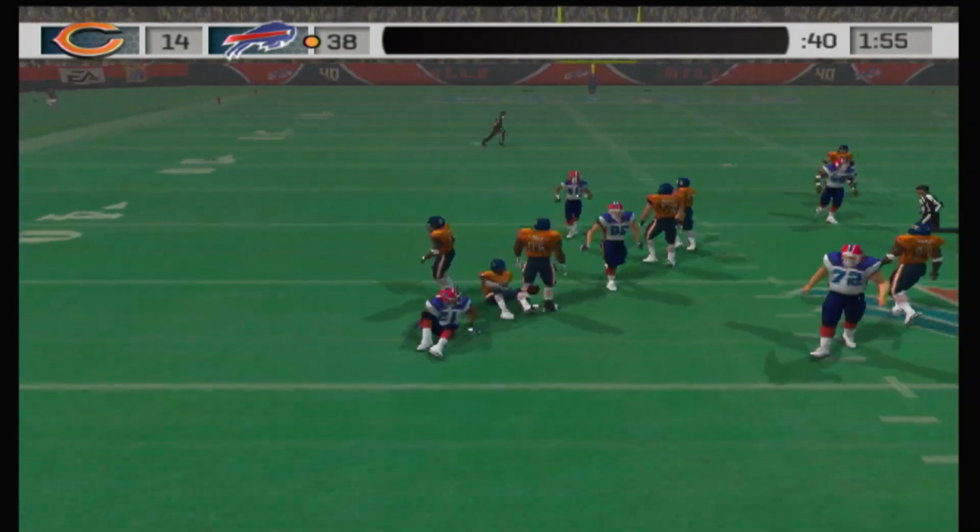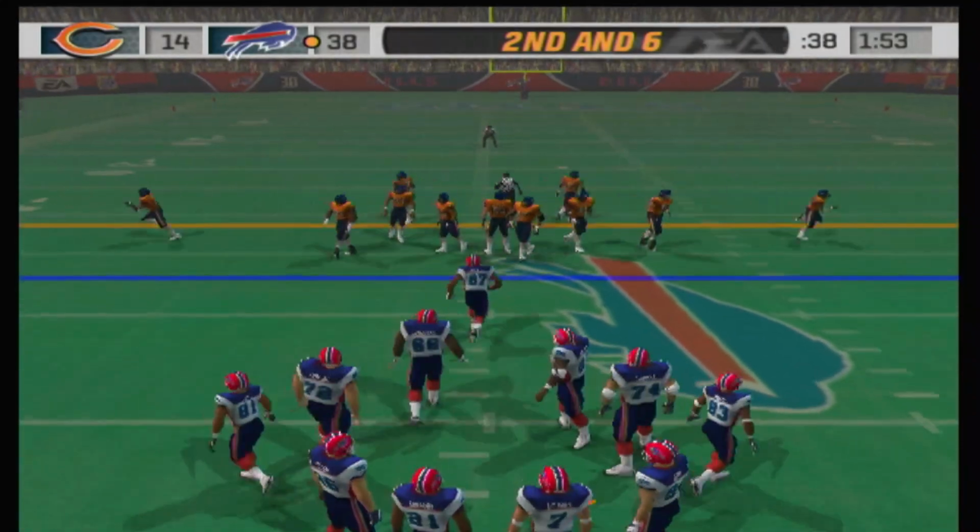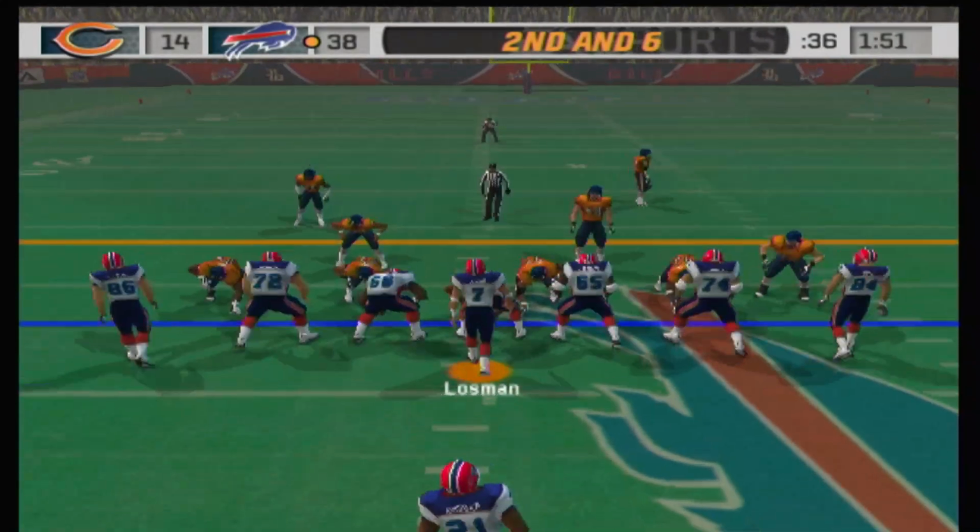Is there on the stop at the 47-yard line. Ball on the 47-yard line. Second and six.